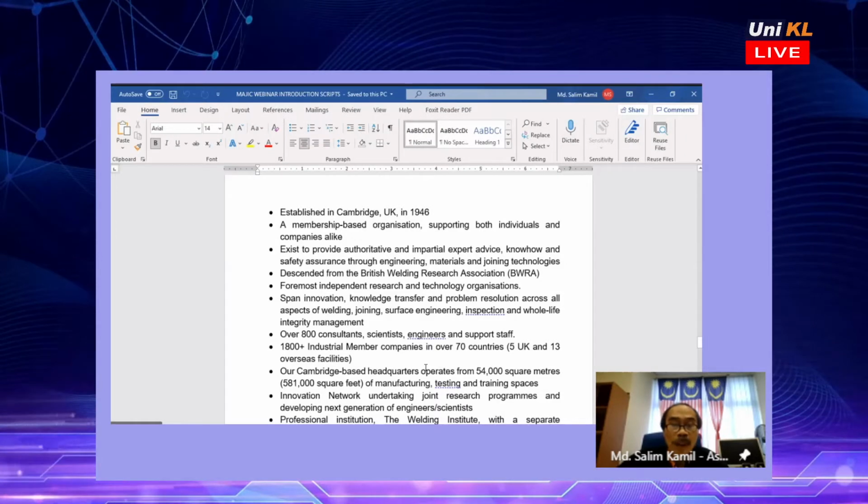TWI has over 800 consultants, scientists, engineers, and support staff. And at this moment, they have more than 1,800 industrial member companies in over 70 countries, 5 facilities in the UK, and 13 overseas facilities, including 1 in Malaysia. That is Southeast Asia TWI.